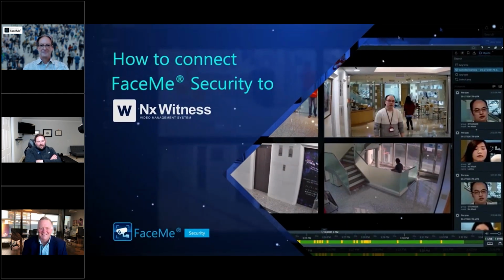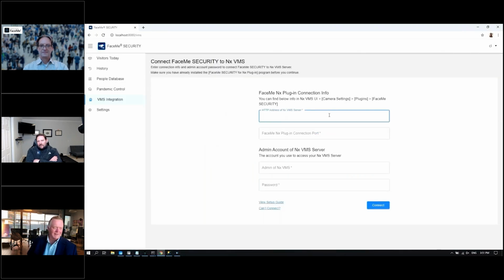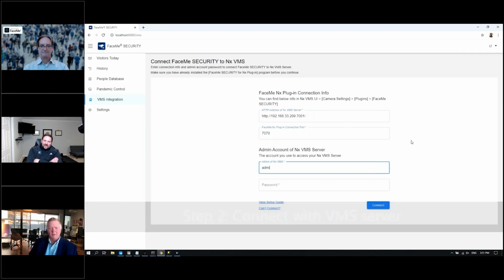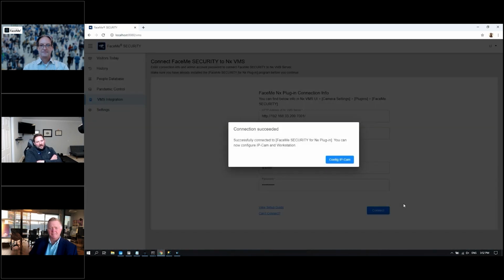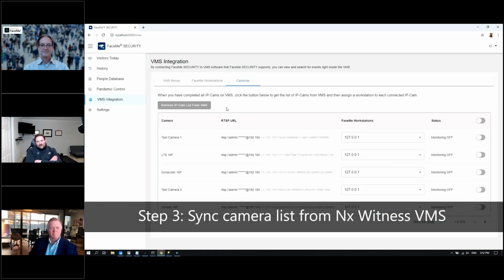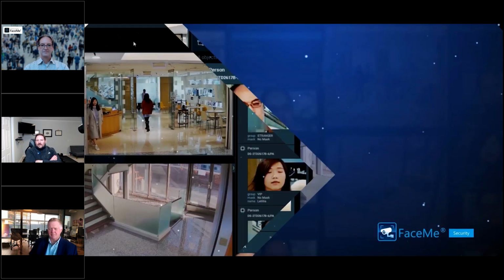So you can see it working just like any standard third-party face recognition engine. You're logging in here, Craig, and correct me if I'm wrong, to the web-based interface for managing FaceMe, right? You're putting in the address of the NX Witness VMS server. You've installed the plugin. You connect with your credentials. You can see the plugin has been detected and connected to, right? And now you can go in and look at each one of your different camera streams, retrieve the cameras from it, and then choose which ones the FaceMe security application is going to apply to, right?